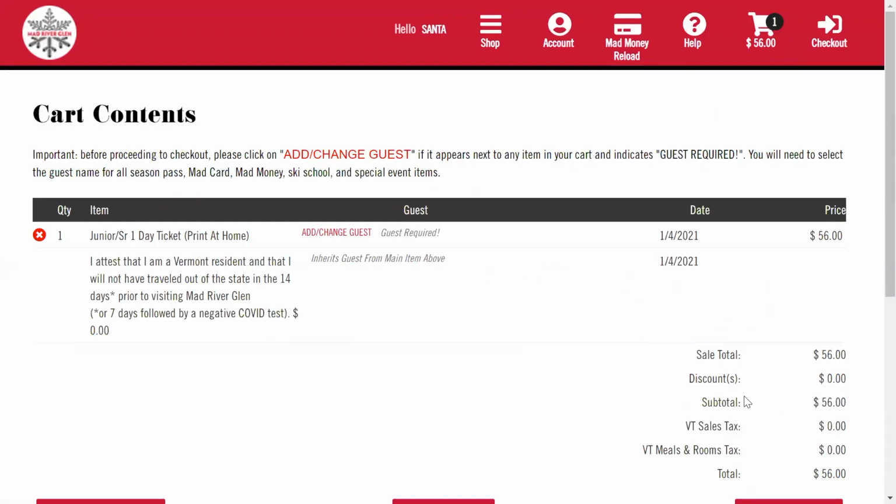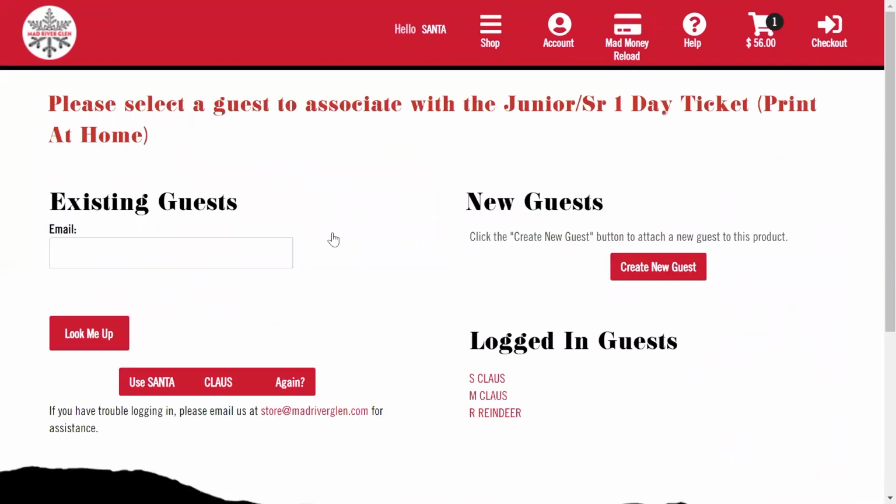And on the next screen, we can see what's in our shopping cart. You'll notice that next to the lift ticket, there's a link here that says Add Change Guest. The state of Vermont is requiring contact tracing at all ski areas this year, so it's important that we know who will be using this lift ticket. When you click Add Change Guest, it will take you to a page where you can choose the name and contact details for the skier.